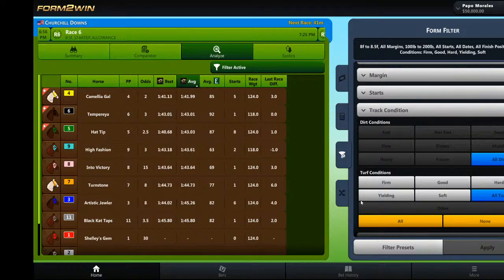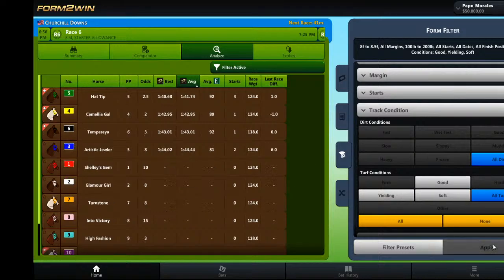Now let's see if anything changes when we click off firm, we click off hard, soft. We primarily use good and yielding here in the States. They use soft sometimes, or you'll see soft more often if you're looking at races in England, but I'll just include it anyway. Good, yielding, soft. Let's see if any of these horses change when we apply this filter.